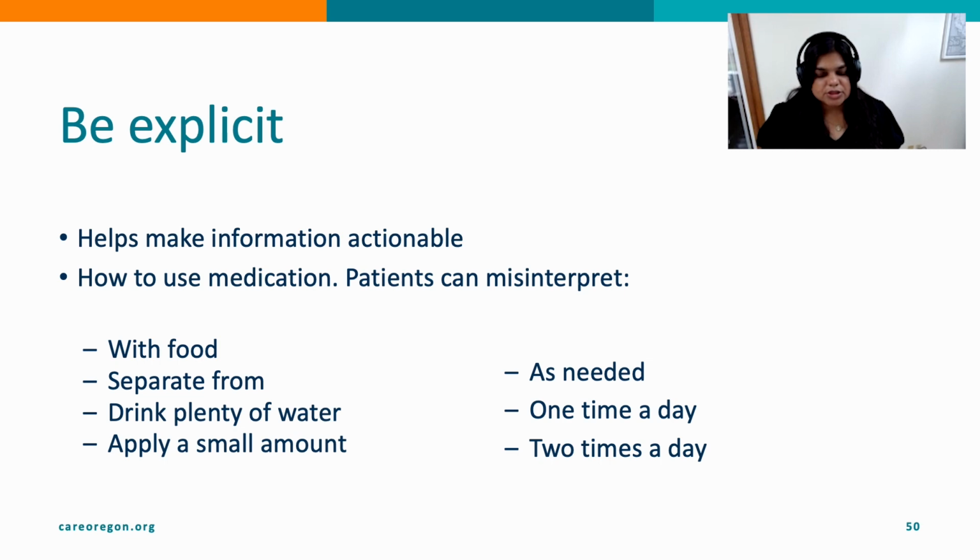Another strategy is to be as explicit as possible to help prevent confusion, decrease misinterpretation, and make information more actionable, because we want patients to take action to protect their health ultimately. So providing clear timeframes, quantities, durations, or frequencies can help patients take their medication correctly. So for example, take 1 tablet by mouth with food is commonly used, but does that mean right before eating, after eating, or is 2 hours after eating okay?